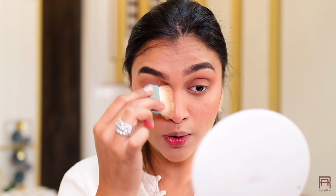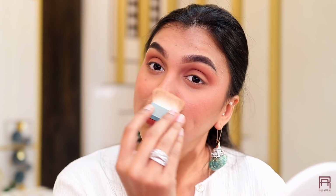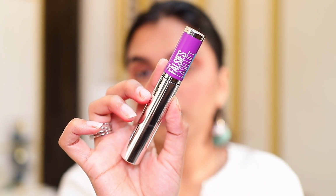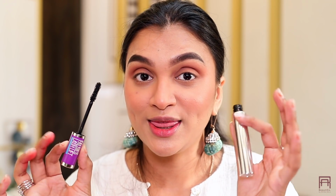I'll go ahead and contour my nose as well with this, just slightly. This hardly takes me 2 minutes to do. So for mascara, I am using this one. This is a new mascara by Maybelline. This is the Falsies Lash Lift Waterproof Mascara, and I tried this out a week back and I loved it, and that's the reason I'm mentioning this in this video.